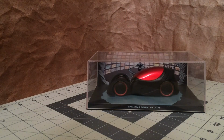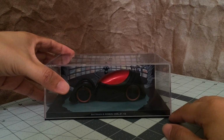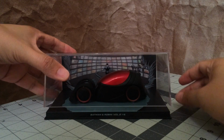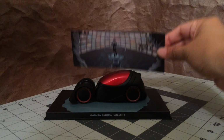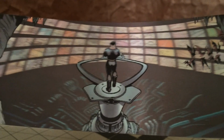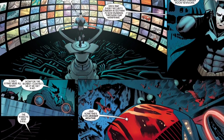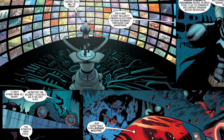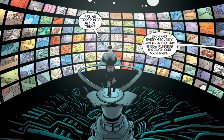Now, the diorama for this one is pretty cool. It's a shot from inside the Batcave. And the 3D lenticular is from a single panel in the book. It's right before Bruce Wayne goes looking for Damien. It's an image of Bruce Wayne standing in front of a wall of video screens. The Bat computer is wired into every traffic camera, satellite, video feed, etc. And he's basically scouring all of Gotham City looking for Damien.